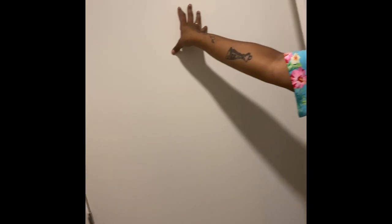The utility closet, or slash storage closet. This is supposed to be on the outside, but it's on the inside. I'm blocking. And we're gonna move along. On to my favorite room in the house.